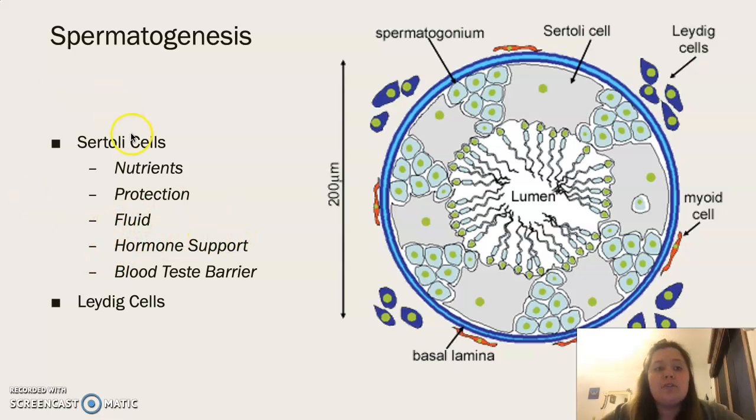All right. So, Sertoli cells. Sertoli cells nourish developing sperm located inside the seminiferous tubules, and they provide nutrients, protection through phagocytic activity, fluid, a hormone support for androgen binding protein, inhibin for negative feedback to regulate follicle stimulating hormone, Müllerian inhibiting factor during fetal development, and also the blood-testis barrier, which prevents pathogen entry into the testes. There's also Leydig cells outside, which secrete testosterone. Sperm will begin to grow outside the edge of the seminiferous tubules and move towards the inside of the lumen.